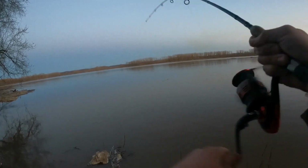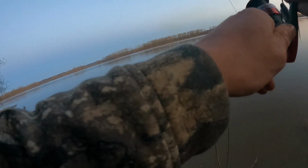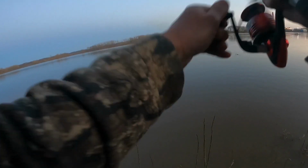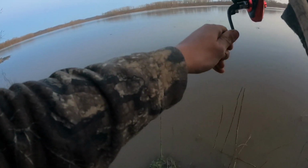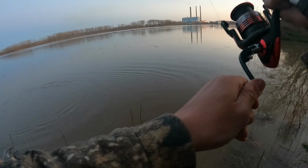More than happy right now, because I've been catching nothing but small stuff. And even if it's a big gar, I'll gladly take it. I don't think it's a gar though. Really do not think it's a gar. All right, it's coming in, guys. It's coming in. Not exactly sure what, oh, it's a fish. Well, it's a catfish. It's a gato fish, that's for sure.